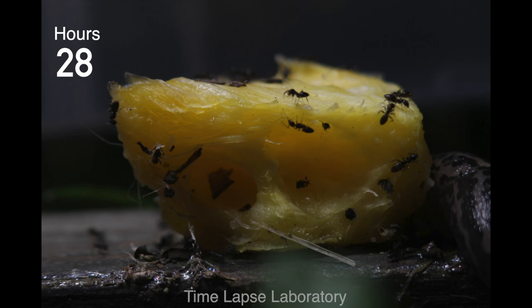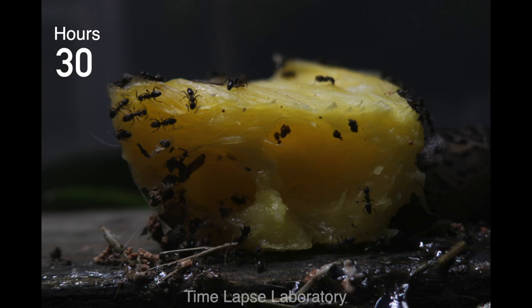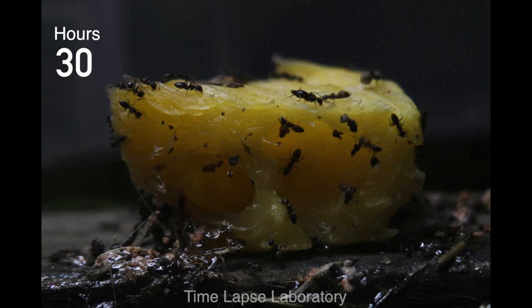This is definitely an area that I could have elected to go with a slower shooting speed, as in less frames taken per minute, as the dehydration of the pineapple is something that takes a few hours to notice. The ants and gastropod movement is definitely something that lent itself to a faster shooting speed. Had I gone with a greater interval between shots for these dehydration sections, I would have been left with a lot less footage that needed to be processed.